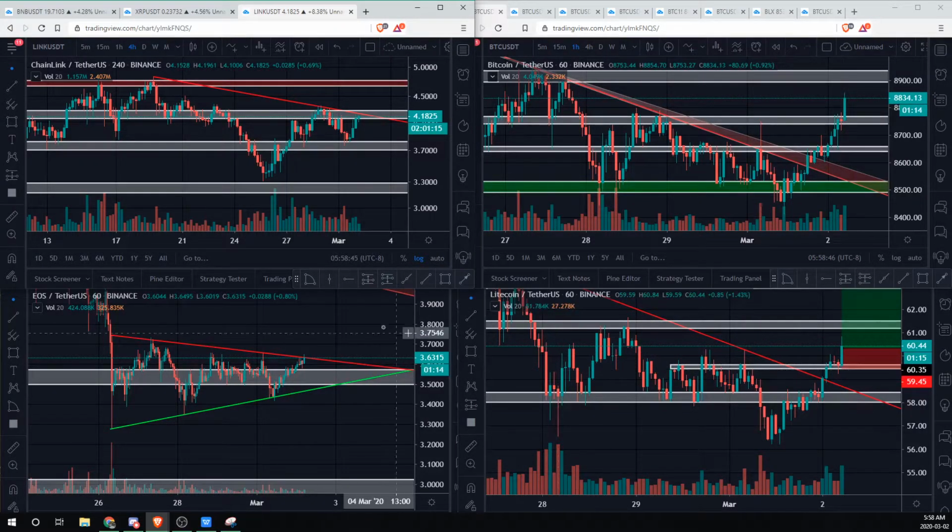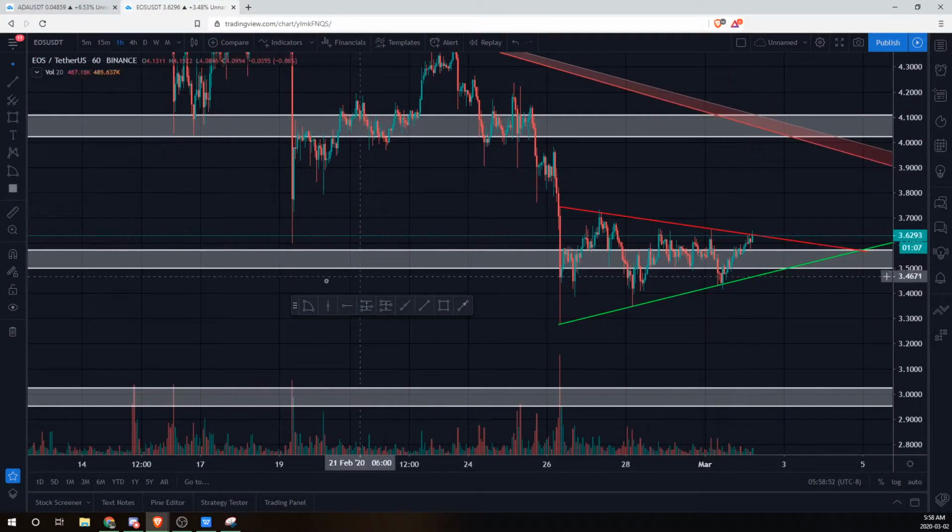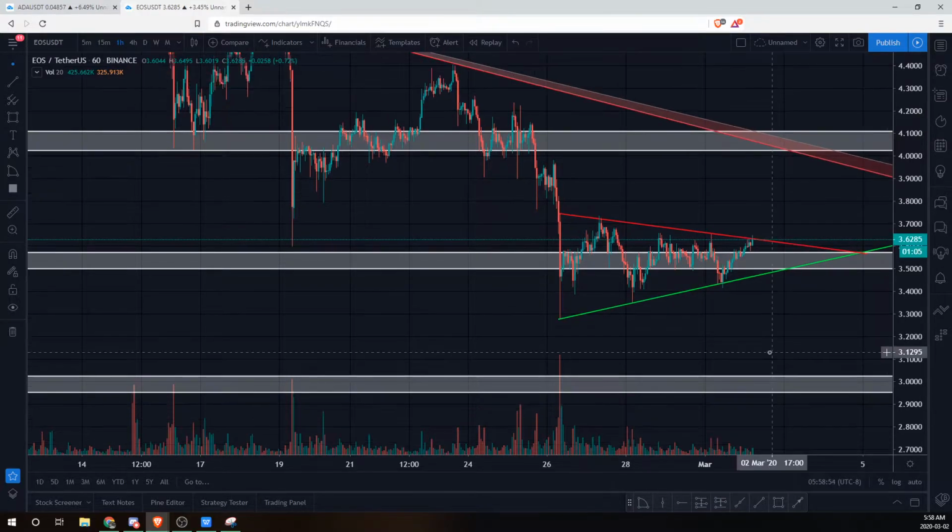Minute and basically 10 seconds until the 1 hour closes here. EOS still looks like a good opportunity. I'm probably going to actually post that within the Discord just to let people know.